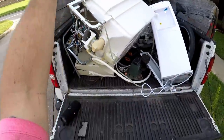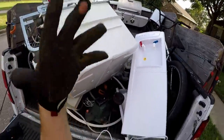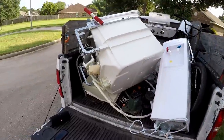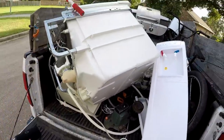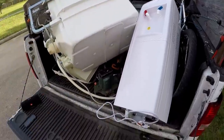But anyways, guys, as y'all can see, we got her filled up. Y'all might be wondering what the heck the barbecue pit's doing back there. I actually picked that up the other day on my way home from work. Someone set it out there. It's actually in really good shape. I may end up just keeping it for myself, cleaning it up, throw some steaks on the grill. But yeah, we definitely got some scrap here.